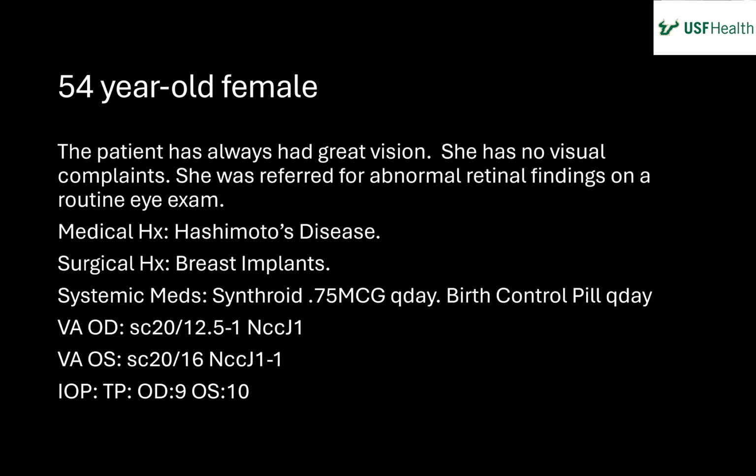So her medical history, she has Hashimoto's thyroiditis, and she had a mammoplasty, and she's on Synthroid and birth control. And sometimes birth control is used for depression, for PMS syndrome, for skin disease like acne, or for heavy menstruation. Is it off label? She doesn't have a problem. That's true. So her vision is great, her IOP is a little bit lower than normal.